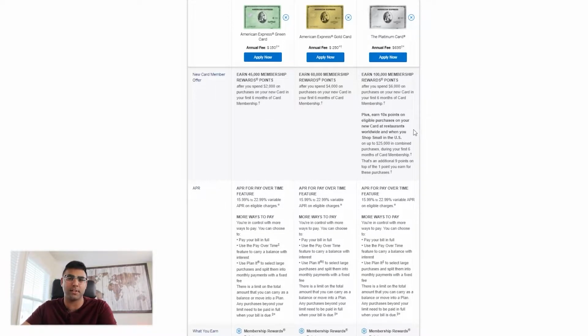And with the Platinum specifically, in terms of your earning structure, more than what these cards individually have, you also get 10x points on eligible purchases on your new card at restaurants worldwide, and when you use Shop Small in the US. Shop Small in the US is for smaller owners, for example, in terms of business. And so when you're shopping small, you're going to get extra points, and you can actually figure out more on the app itself or the website for which qualify as Shop Small in the US.